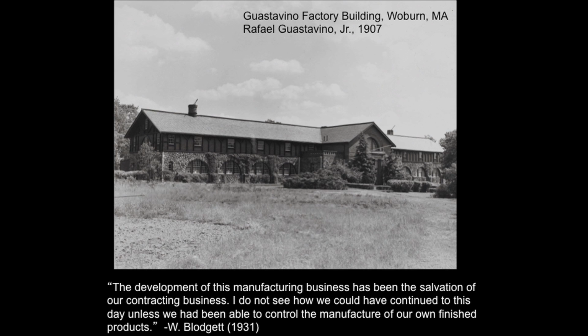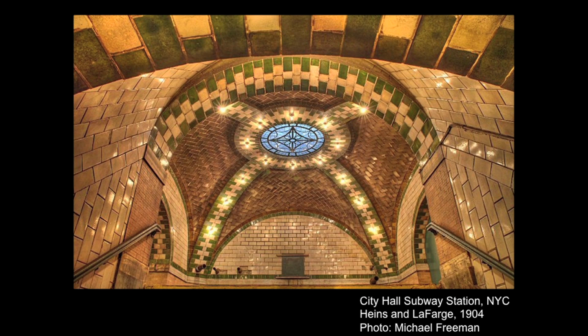He built a factory in Woburn, Massachusetts that allowed them to fabricate tiles of different shapes and colors. So within about 15 years of the Boston Public Library, they're suddenly doing things like this. This is New York City's first subway station. They can begin to do polychromatic decorative possibilities as well as structural possibilities.